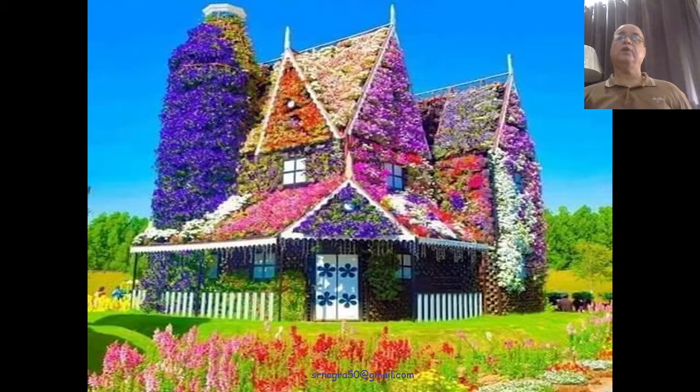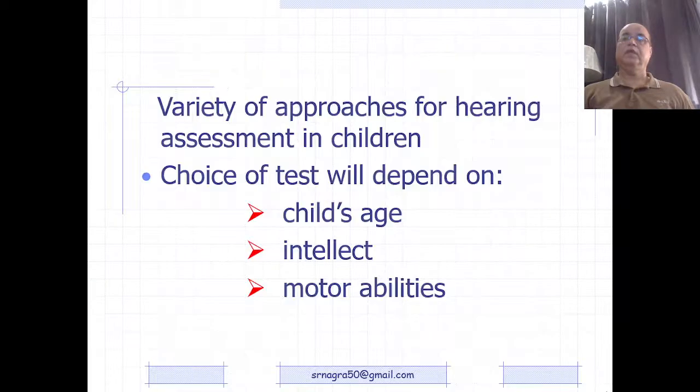So, if someone is lagging behind these milestones, the first suspicion should be that his hearing may not be normal. And there are a variety of approaches for hearing assessment in such children. The choice of test, of course, will depend upon the child's age, his intelligence, and his motor abilities, so that no other abnormality should be there.